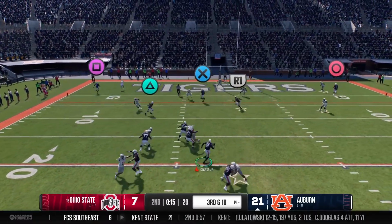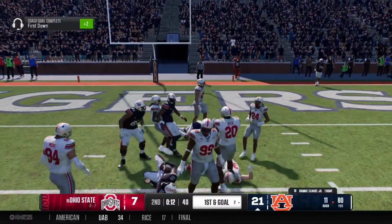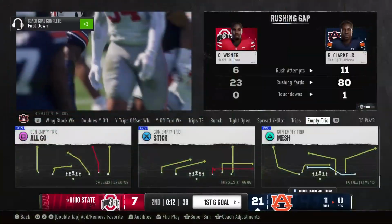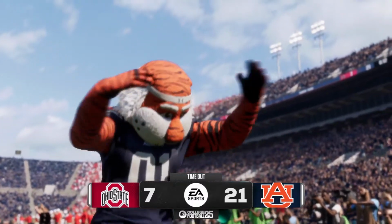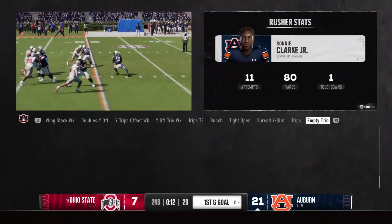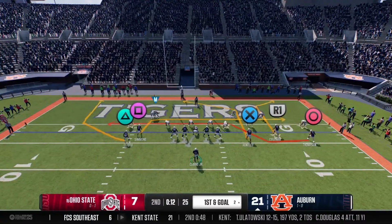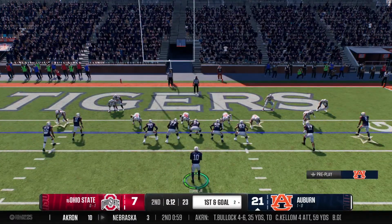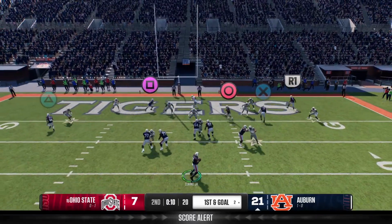From the gun, wants to pass. Got enough space. He rumbles all the way down to the 2-yard line. He gave a little bit of everything on that one. Quick timeout from the offense to save precious seconds. Time dwindling away as they try to put points on the board right before the half. They'll go to the air.